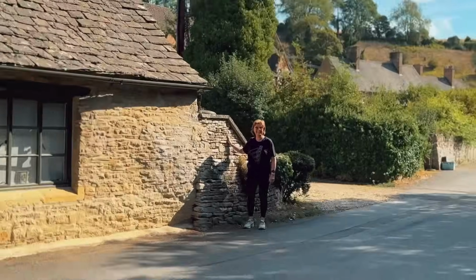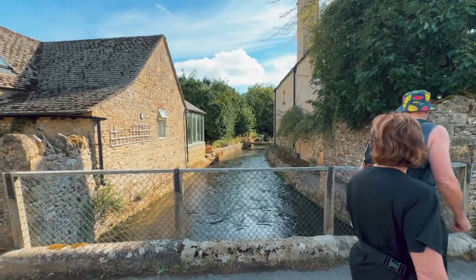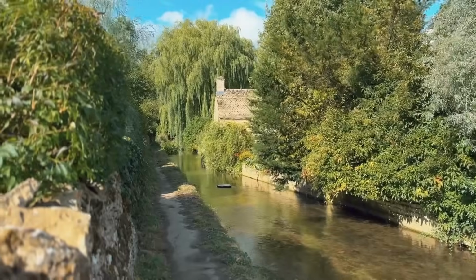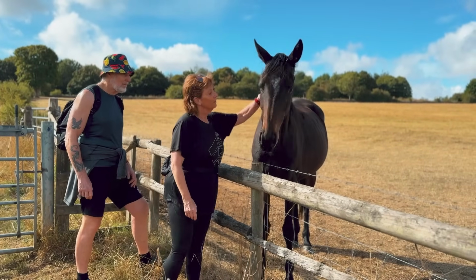And then we walked towards Burton on the Water. I just love these little names. Here, we would spend the afternoon and then end the day with a shorter stroll into Lower Slaughter, where we'd be staying for the night.